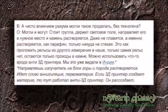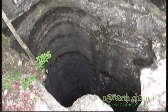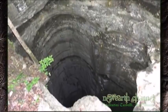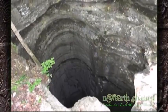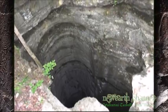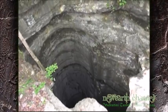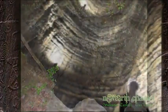And then the regression guide is asking if they were able to create this type of tunnels exclusively using mental powers without any technical equipment. The patient replied, yes, they could and they can even now. A group of them would create a field of light. Then they would direct it as needed with their intention, and the rock would dissolve. Not even melt, but exactly dissolve, pretty much like paraffin. It wouldn't flow down like a liquid.